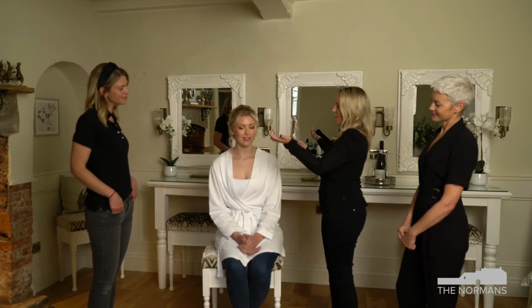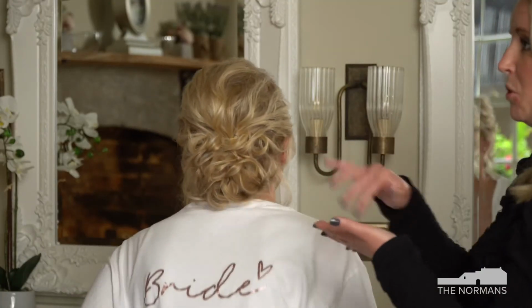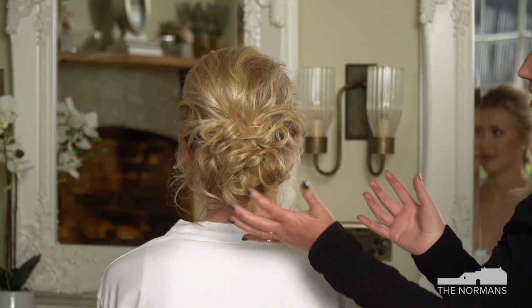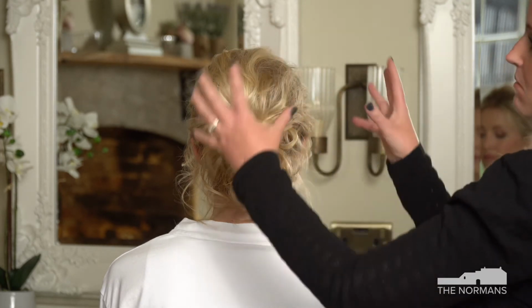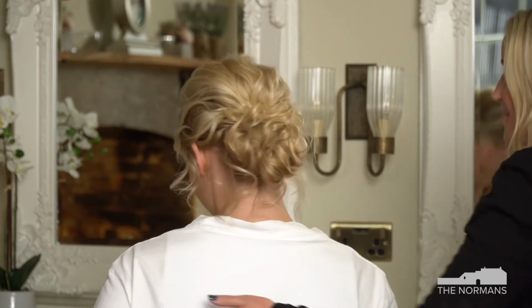So you did say when you came, you feel like she struggles to get volume in her hair. So I'll just get you to turn that way slightly. You can just see we've used a sponge donut that's hidden under all the curls, and it just helps us create that really nice soft, tousled, really natural but still voluminous look as well. And I'll get you to turn back around again.